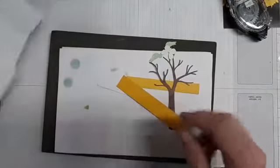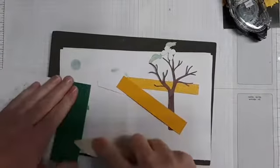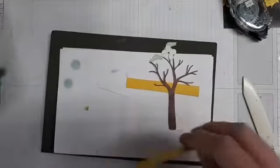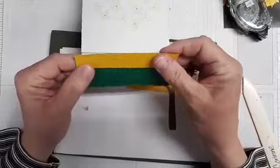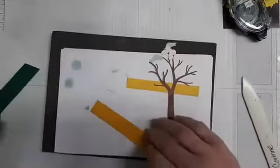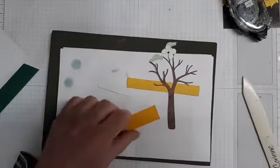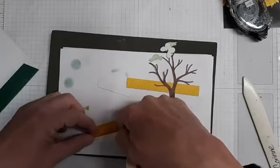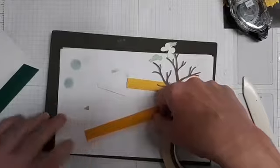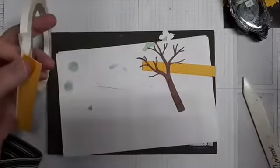First thing I want to do is take my bone folder, burnish these down very well. And then I'm going to add this piece because I wanted the pocket to be just a little bit bigger for the gift card. So I'm going to take some of my tear and tape and put it on the edge. And I did hang it over a little bit because it was a little wide.